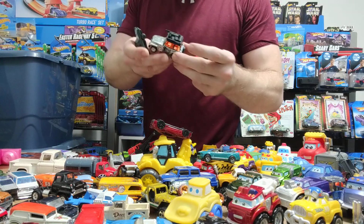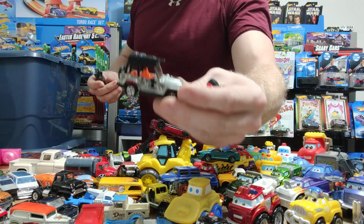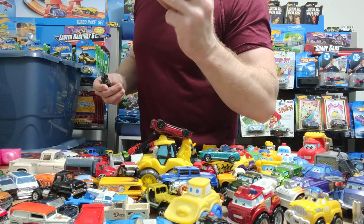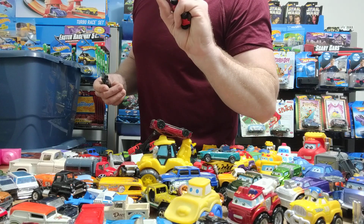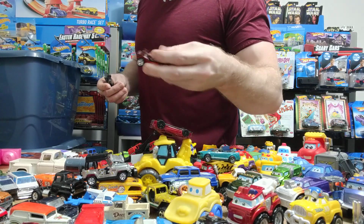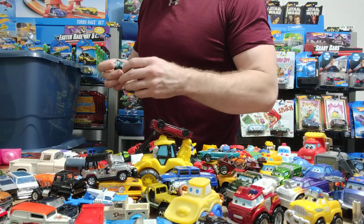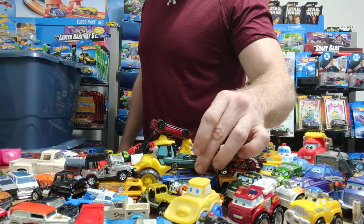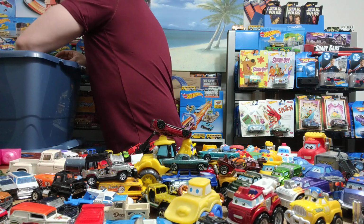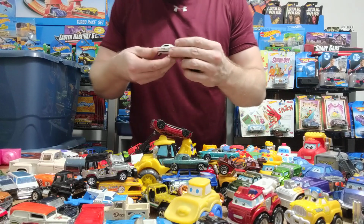Got a chrome Jeep here by Matchbox, which is pretty cool because I like the paint. It is like shiny. It almost looks like the Jurassic Park one, but I don't think it is. I was about to buy that Hot Wheels Jurassic Park, or the Matchbox Jurassic Park set, but I wasn't about to shell out $10 for that set. Though I probably will regret it later.